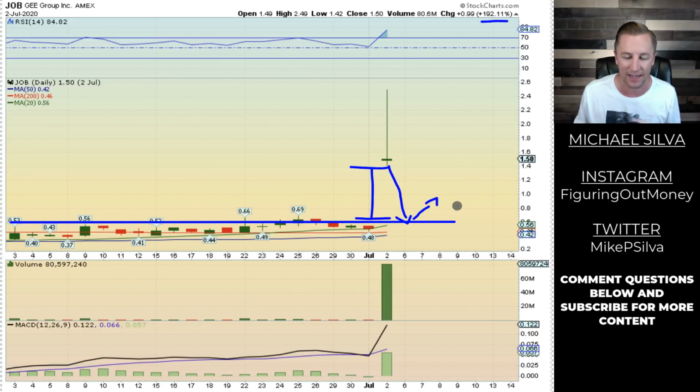And if that is the case, that could potentially offer up some very good rewards. But you need to be patient, you need to set an alert, and this potentially might never even happen. So you just got to kind of keep an eye on it.